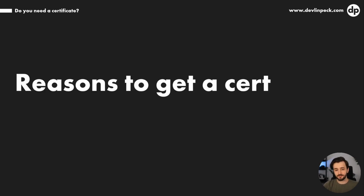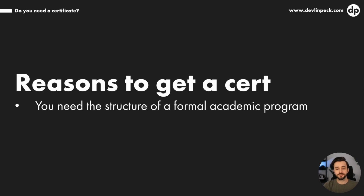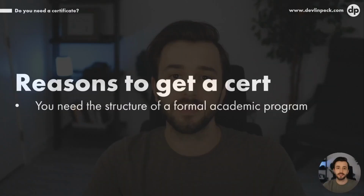Reasons to get a certificate, though. If you need the structure of a formal academic program and you just really want to learn the basics, the essentials, the core instructional design theory, a lot of certificate programs will probably give that to you in a very structured way where you have to complete the assignments or you basically fail. Some people need that, especially if you do have a lot of other commitments and you have a hard time staying committed to something on your own. Having professors who are grading your papers and telling you when things are due, that can really help some people.